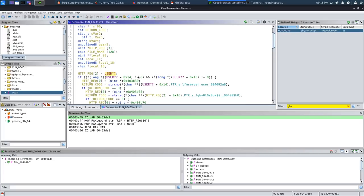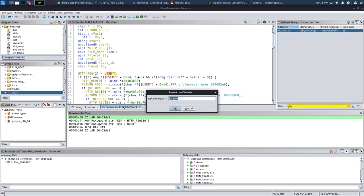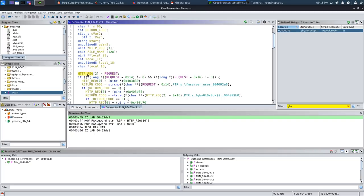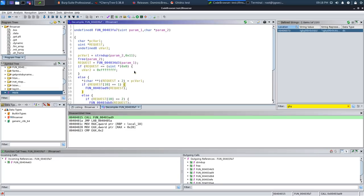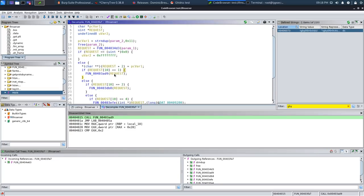So this is not that. This will be request. And we'll call this message. So the message is going to be in the request, if that makes sense. But now let's go up one. And this looks a bit more familiar. So if request is zero here, looks like it's terminating.